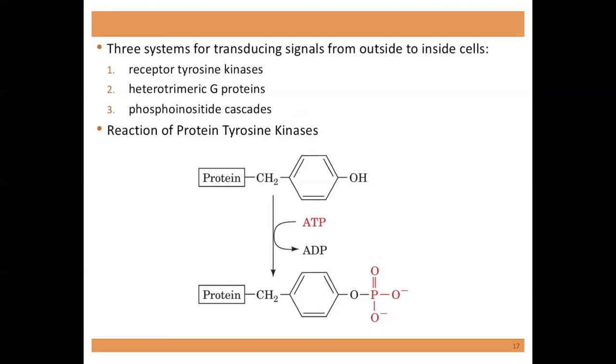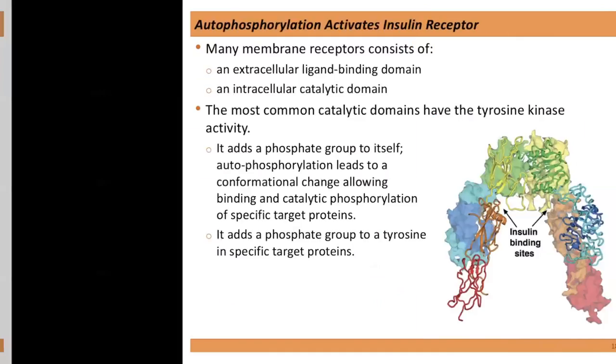So like I said, we're going to talk first about receptor tyrosine kinases, heterotrimeric G proteins, and just a little bit about the phosphoinositide cascade. These are three systems for transducing signals. And again, transducing means we're moving the signal from outside the cell to inside. In protein tyrosine kinases, on a protein we find a tyrosine residue and add a phosphate. And that phosphate comes from ATP.